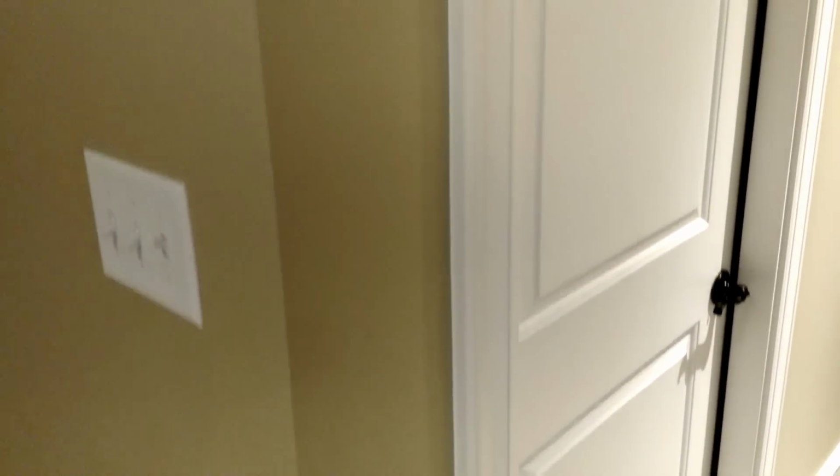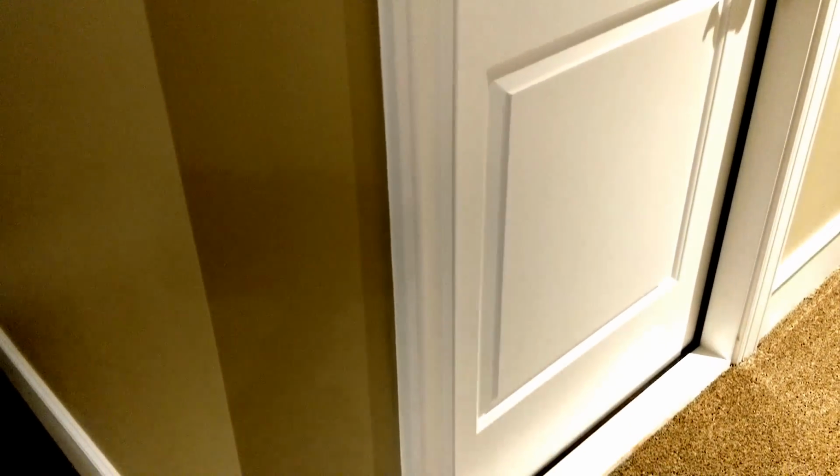Now, one of the features that seems to be a crowd favorite is this access door to the attic. Again, it's going to sound like a broken record. I always like a full-size door. I don't like bumping my head when I'm going to get Christmas decorations out of the attic.